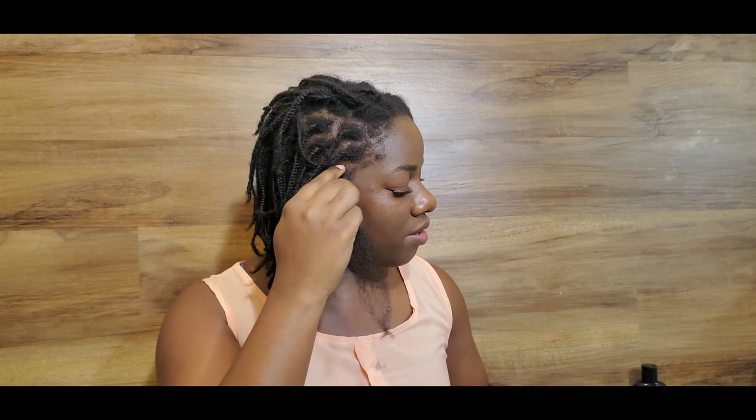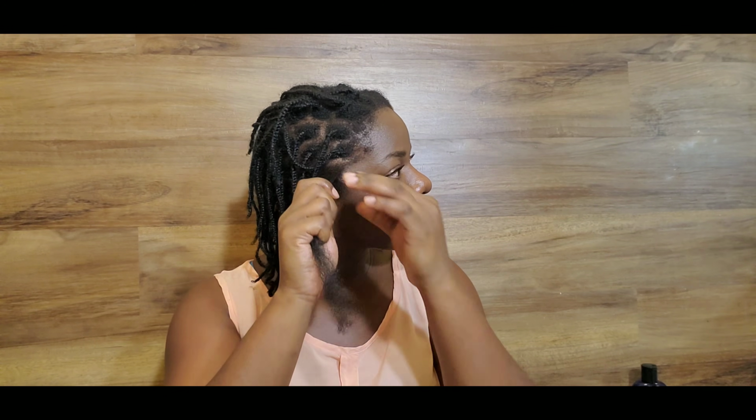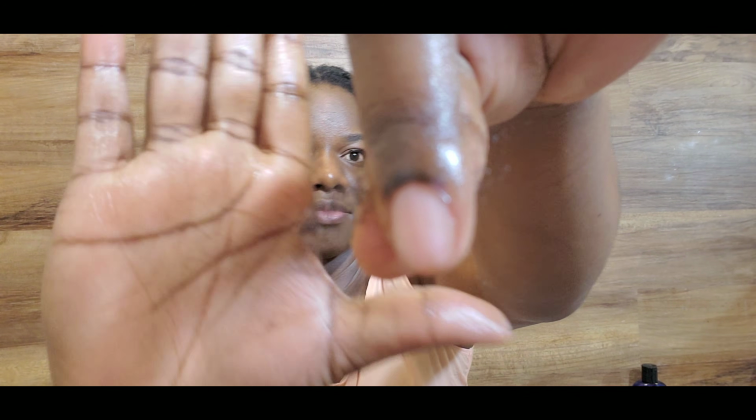And once I pull it apart, I'm just going to use my hand, mostly my thumb, to stretch it. This is just to remove any shed hair that may have been there. You're going to have shed hair because we shed hair daily. So imagine I'm wearing this protective style for a whole month. I am going to have a lot of shedding. So this is what came out. Yeah, that's what came out.